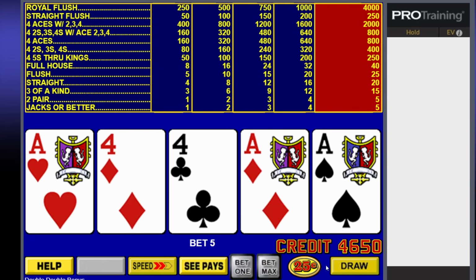But before we play this one, please think about what you would do and comment down below. Let me know if you would hold the aces and fours, or draw for something else. So let's go over the ideas here. Currently, we have a full house, which is worth 40. If we hold just the aces, we'd have 3 of a kind, which is worth 15. If we get a 4th ace, we would be at 800.